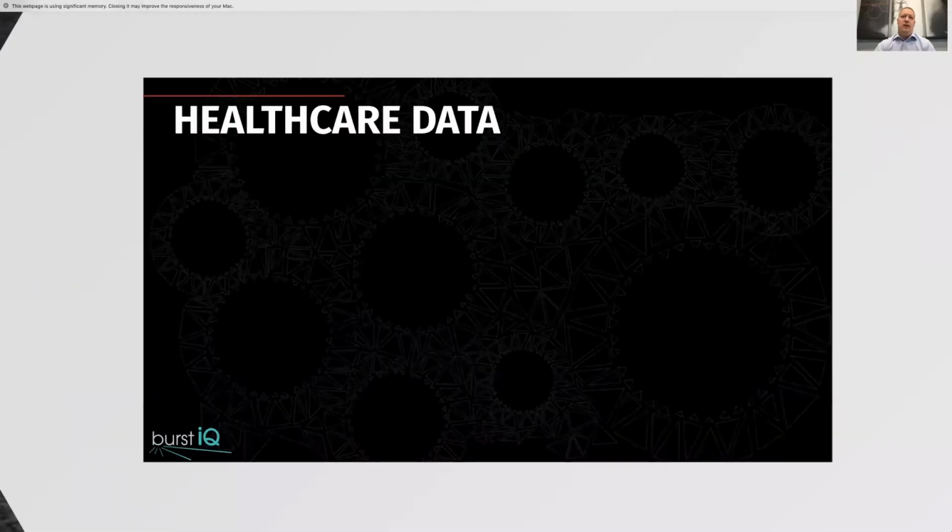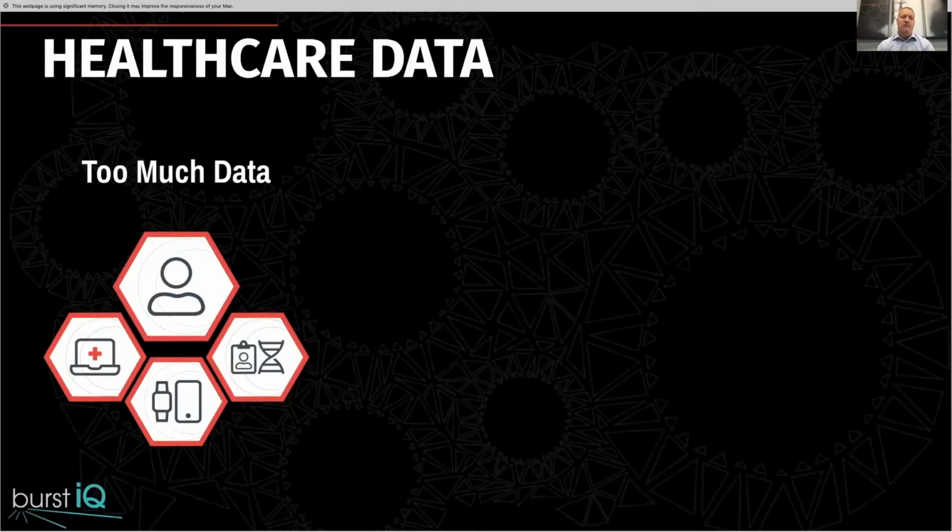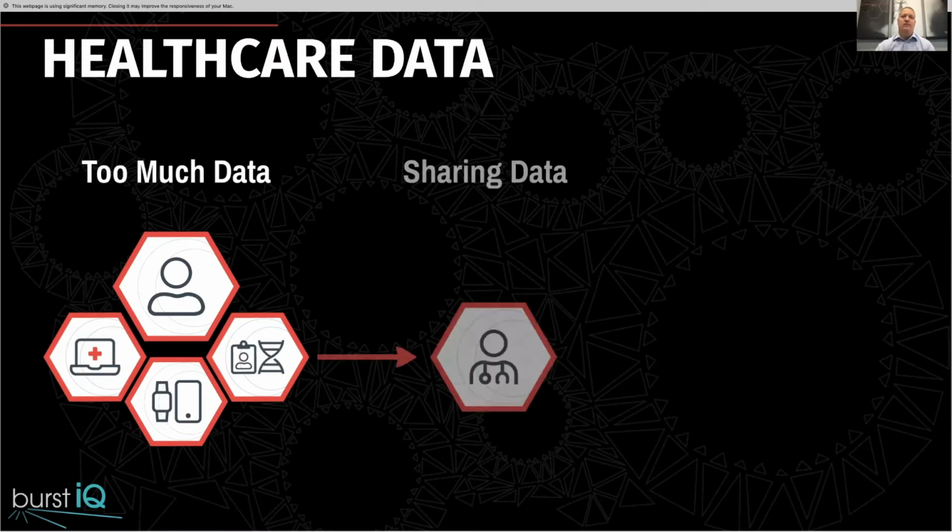So let's talk a little bit about healthcare data specifically. It used to be that we didn't have enough data, and over the years we've hit the threshold where we actually have too much healthcare data. And what does that mean? From the devices to the omics to just your normal EMR type of data, we have come to a point where we have too much data, and trying to disseminate that data in a secure and meaningful way is becoming very, very difficult.